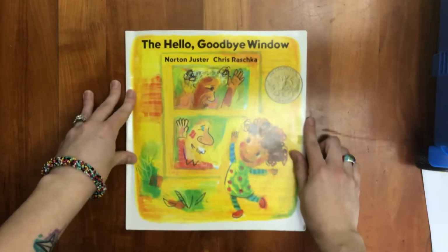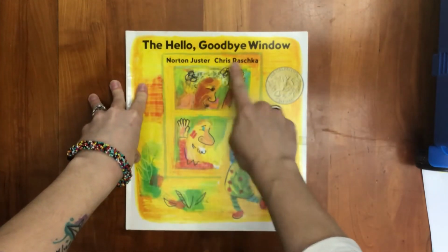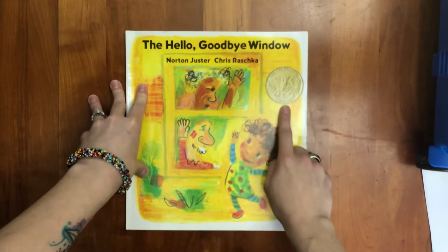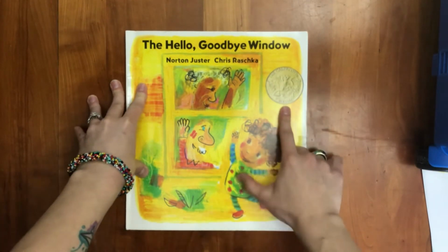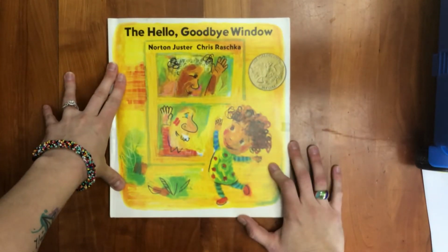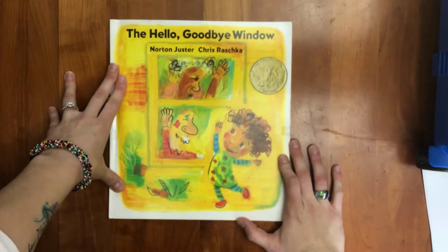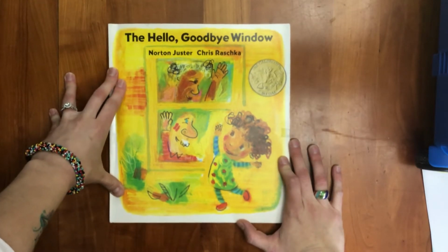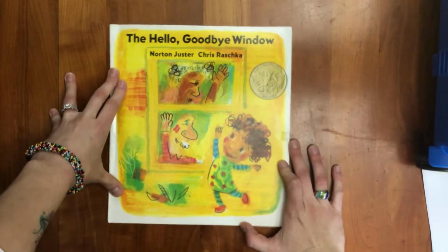We are going to read the book called The Hello Goodbye Window, which as you can see has a medal on the front. This medal is for having the best pictures of a book for the whole year that this book was made. So as you look at the pictures in this book, I want you to think about what makes it the best out of all the books that were made that year.